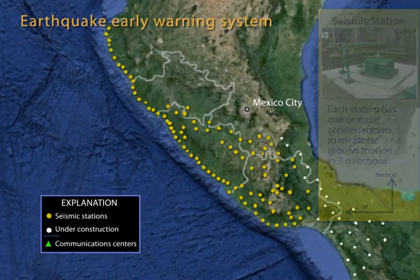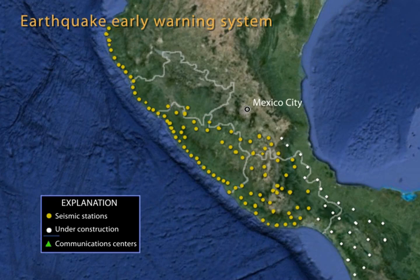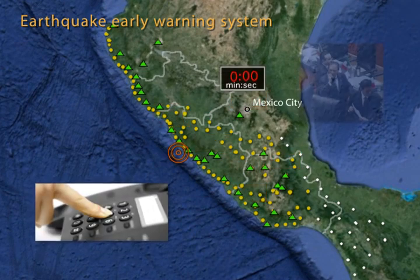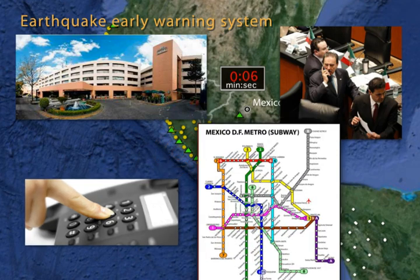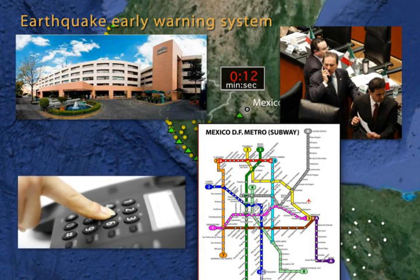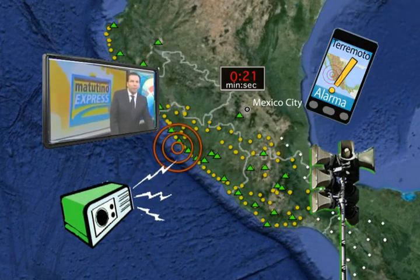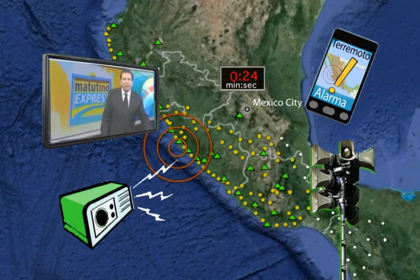These 100 seismograph stations are the backbone of the seismic alert system, as they detect and record ground motion and transmit the data to a central control system that rapidly analyzes the data to determine magnitude and location. For a moderate-sized event, a preventative warning goes out only to government authorities and select users like hospitals and the Mexico City subway. For larger earthquakes, a broader alert is broadcast via TV, radio, and loudspeakers to notify people of impending shaking.